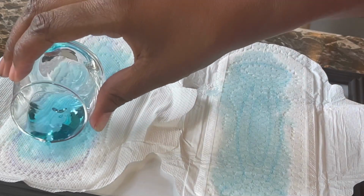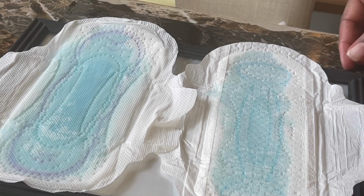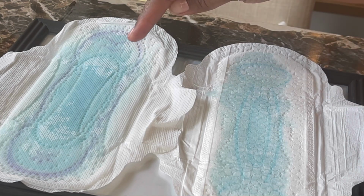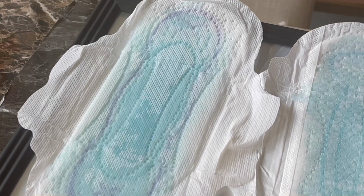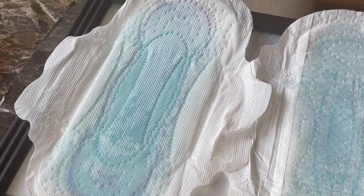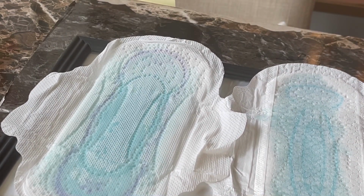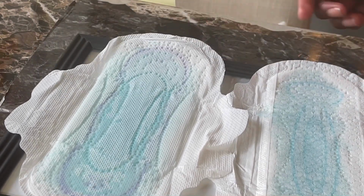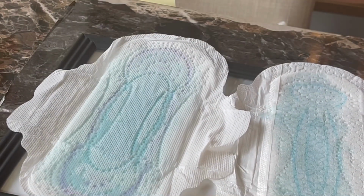And this is the Always. Let's see. Okay. Now, looking at the Always, if you can see, the Always brand is sucking up that top layer. See how it's sucking it up? Yeah, so I think that one is going to keep you more drier. Looks like the liquid falls to the bottom, but let's give it a minute. Yeah, the Always is still absorbing that top layer. But nobody's leaking from the bottom, so I guess that's a good thing.